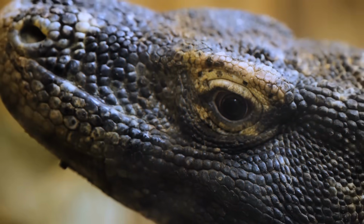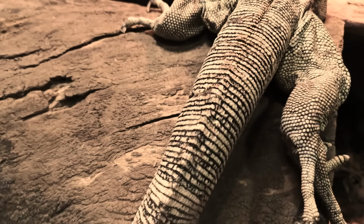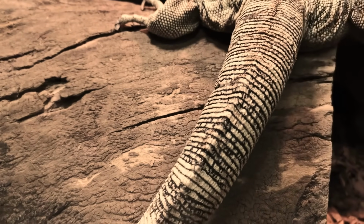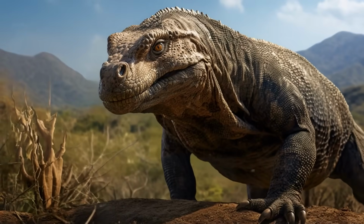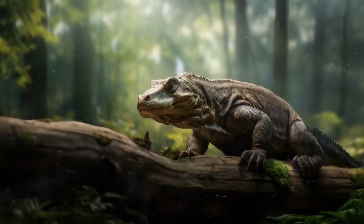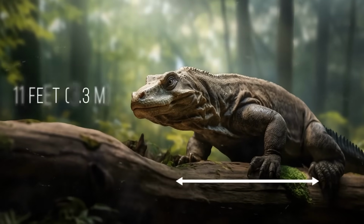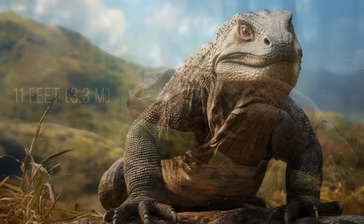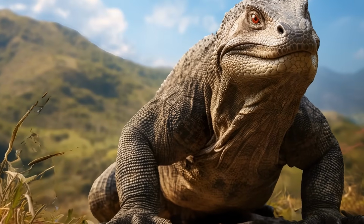Now, down in Australia, about 50,000 years ago, I wasn't around then, there lurked a relative of the Komodo dragon, the Megalania. Experts love to have debates on how big it was. Some say it stretched out to 23 feet. Others think it was just about 11 feet long. Either way, they were basically mega-sized Komodo dragons with a dangerous bite.